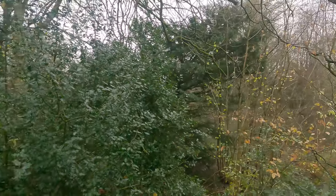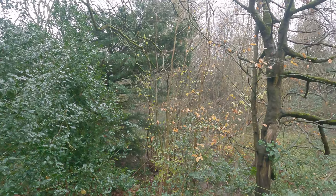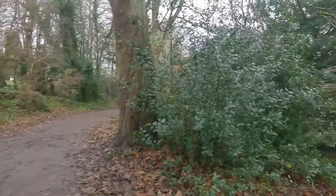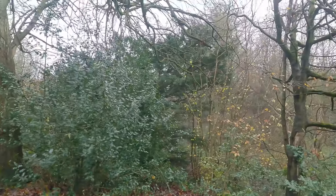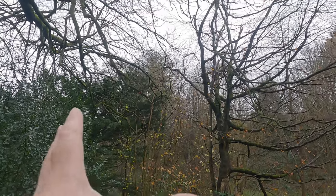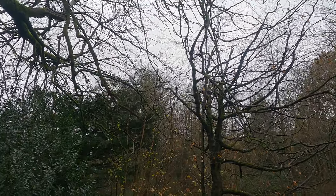Because again, there are leaves on the trees down there, so it's obviously blocking the view. There is much wildlife, like jays and other kinds of different birds which you can spot over the Leasowes. But you have to look very carefully when trying to spot them, because they could be lurking anywhere, especially in the tall trees over the back.